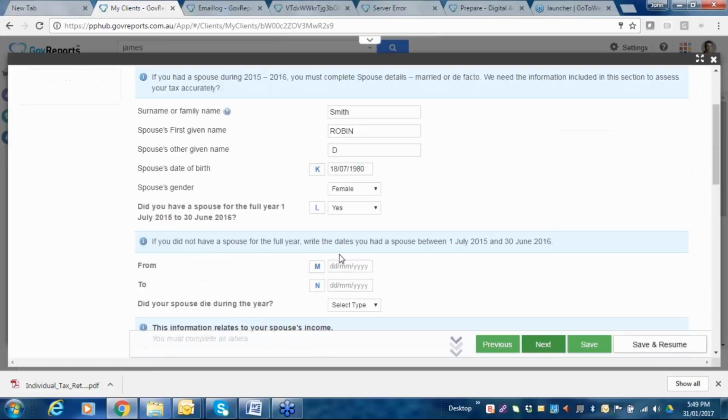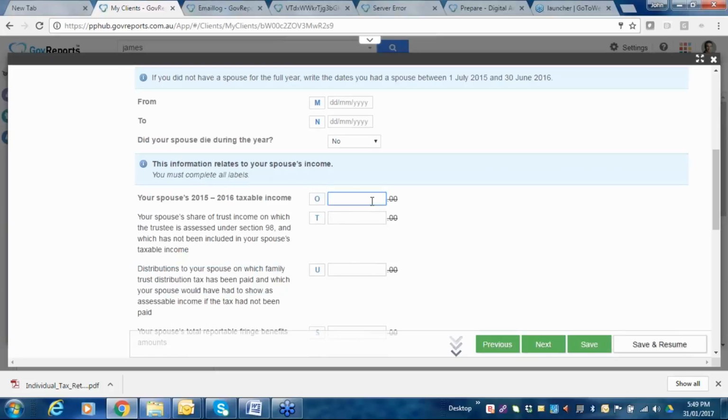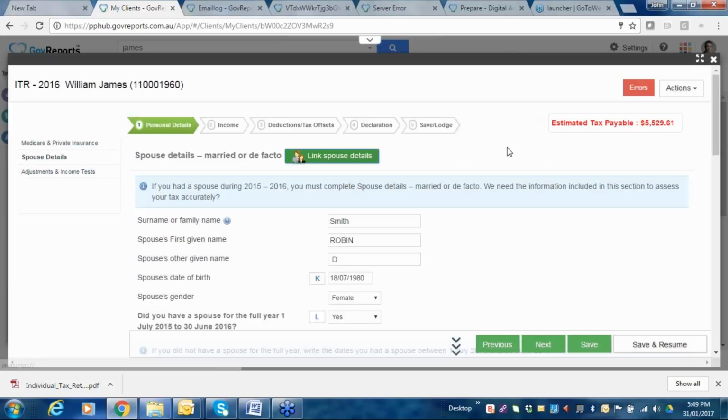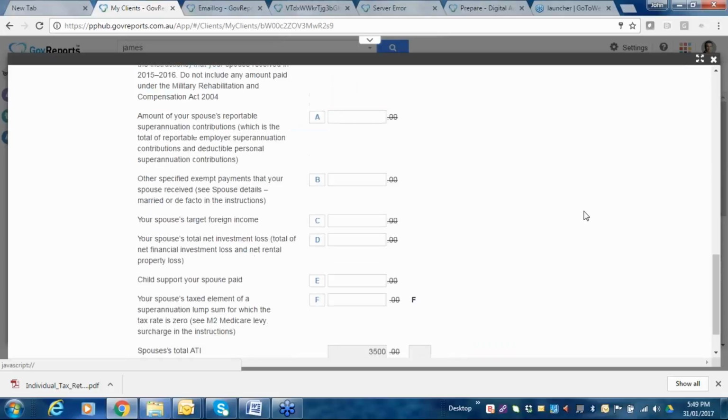and make sure these details are correct. As I said, you can do it, get it automated, or link it if you have the spouse form in progress. You can link it and get the taxable income.